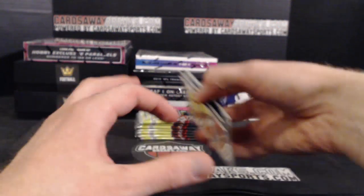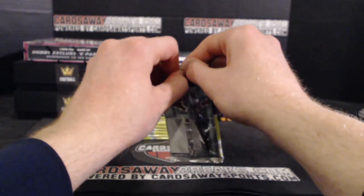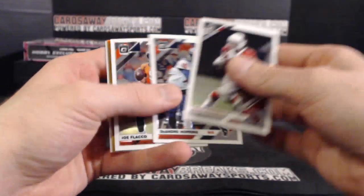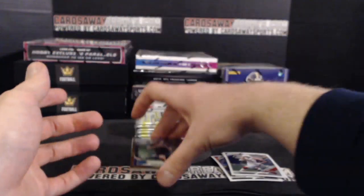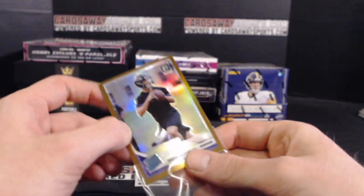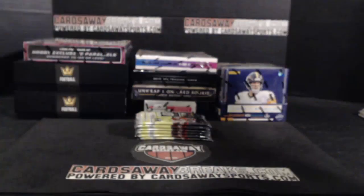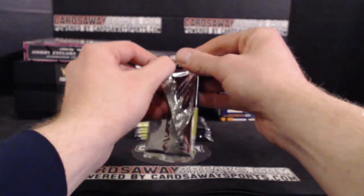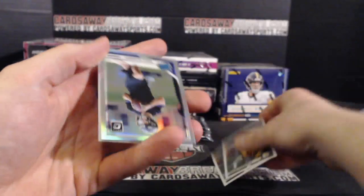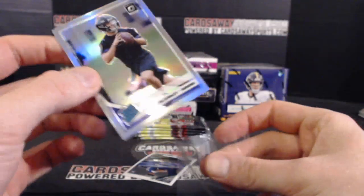Paris Campbell for the Colts. I mean, sometimes that's how it happens. You put it up in the air. Larry Fitzgerald. We got an extra card in this one. Trace McSorley rated for the Ravens. Bronze. Beautiful. Rock Yasin. Minka Fitzpatrick. Trace McSorley. Silver. We got the bronze and the silver for the Ravens.